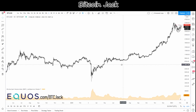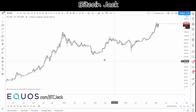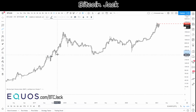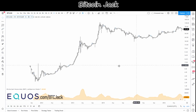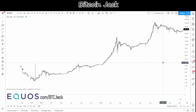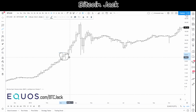So where does that put us on the large scheme of things? Well, I argue that if we see continuation from here, it makes me think that we're right here or right here. So essentially that gives us an entire fifth wave of upside. So 1, 2, 3, 4, 5. And it's not as visible in the 2013 bull run, but the 2013 bull run, maybe we should go to a lower time frame, had a similar structure right here, and then this was also a full fifth.